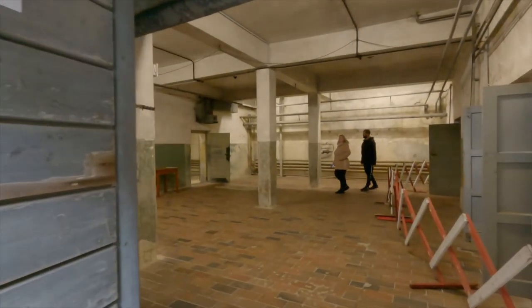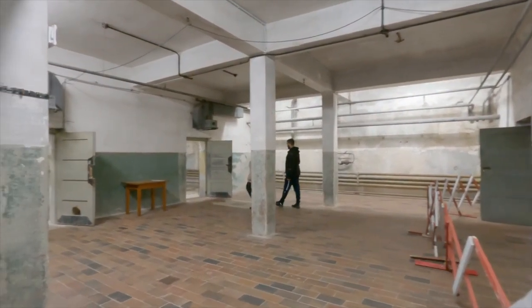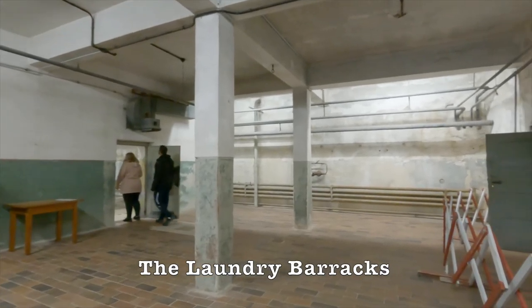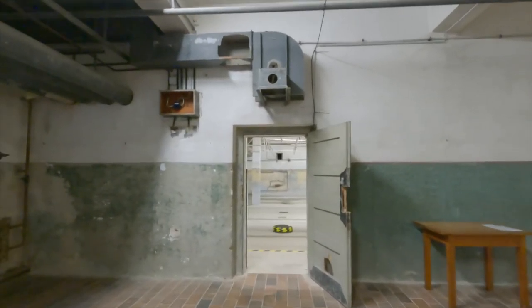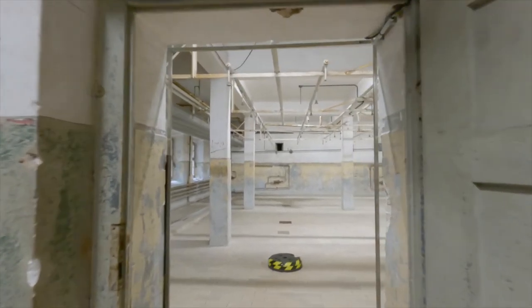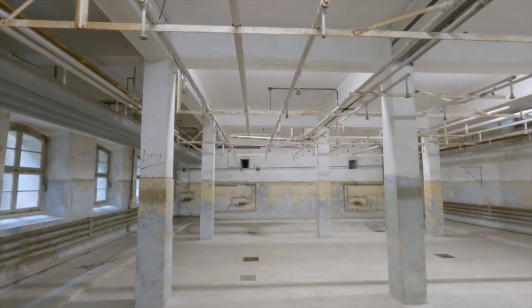I think this is a laundry. A laundry barracks here. This is a laundry barracks and a disinfection room. Here you go.